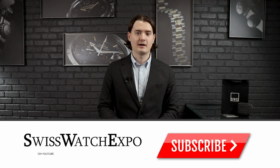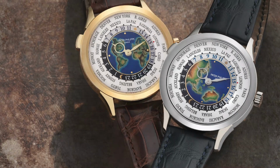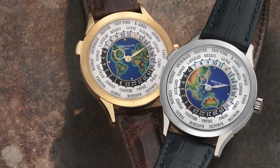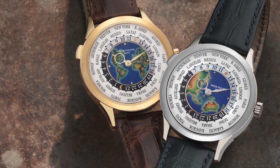So welcome back, guys. As I mentioned, we're going to discuss the World Time complication. This is one of the complications very connected to Patek Philippe. It's their signature complication, and a lot of Patek collectors are looking to get one of those pieces just because it's identified as Patek Philippe. It's similar to how Rolex identifies with the GMT Master or Submariner. For Patek Philippe, it's the World Time complication.